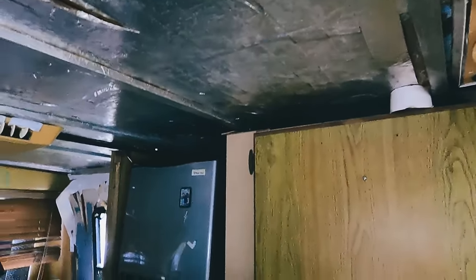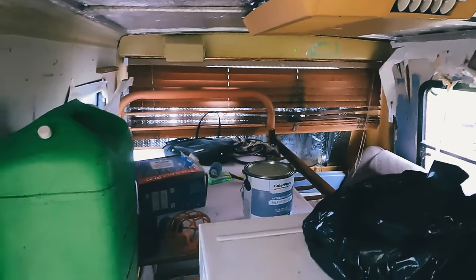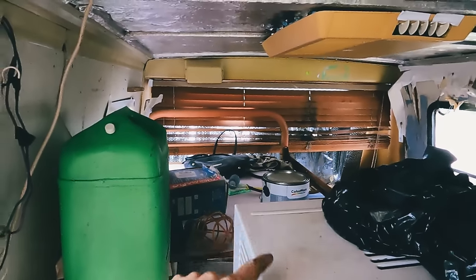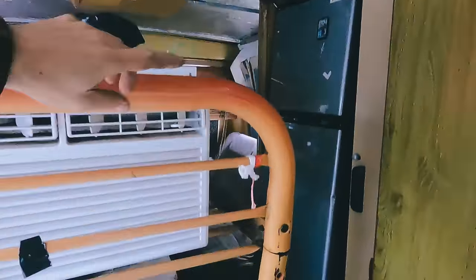Did you work on this? The last year I did. They asked me to do some roof work. Looks like there might have been a fire in the back. That was probably when they were cooking things they weren't supposed to. But there's that fridge there. We'll see if it works.